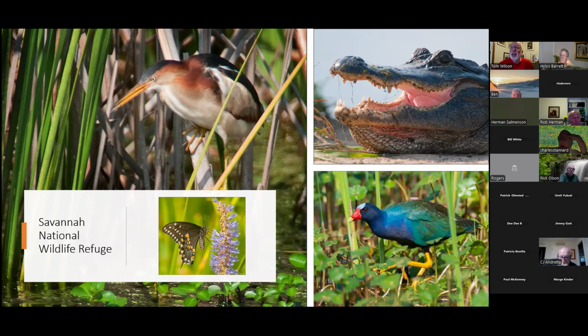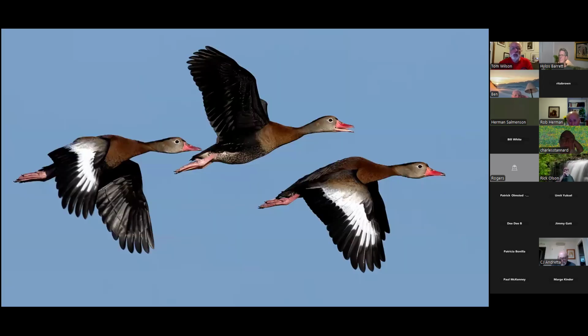This alligator was sunning himself right next to a striped parking lot, right outside one of the parking lanes. And I thought, oh, maybe he's waiting for somebody. But I wouldn't have parked there, that's for sure. And then down at the bottom right, you have a purple gallinule, and that was photographed there as well.